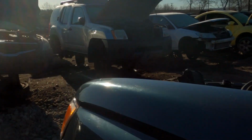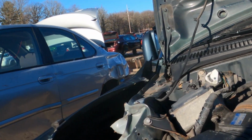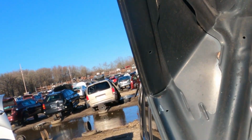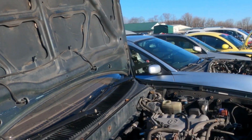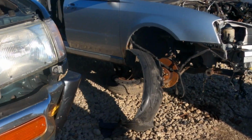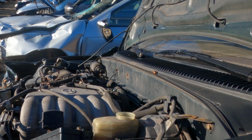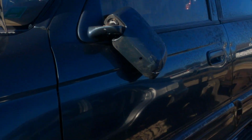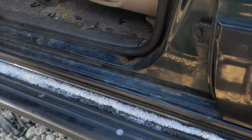For the hell of it, I'm going to check the gear ratio, which I think is up there. It's on the firewall on mine. I think the newer ones are inside the door. I really want this engine, but I don't want to pull it. My 4Runner has 4.30s, which was a common ratio in autos early on. See, there's no, oh, here it is. A340F, that means it's an automatic.